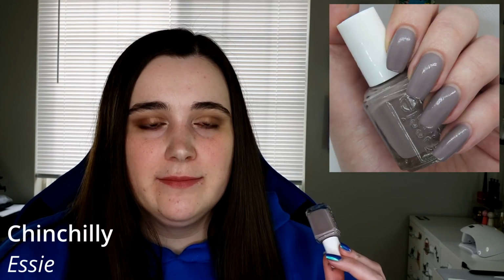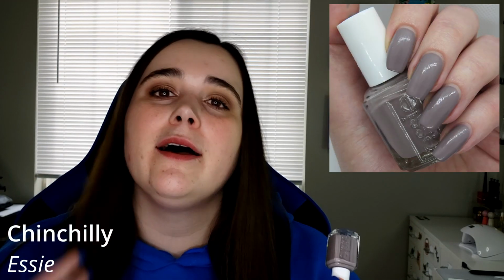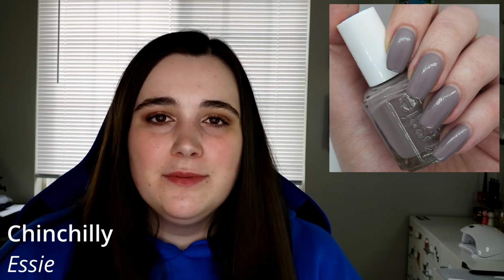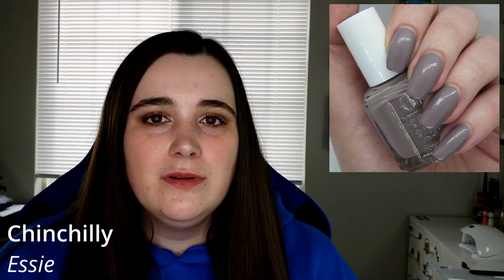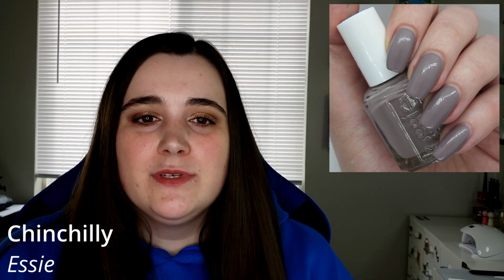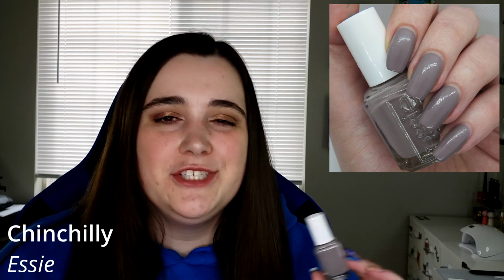So for number 2, we have what I'm sure most people are probably going to think is a pretty tame one. And that is Essie's Chinchilly. This is one I picked up really early on in my nail polish collecting. And at that time, I just didn't really care about the more neutral, or I guess plainer colors. And so this was the first more trendy, chic type of polish that I bought for myself.